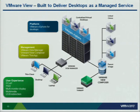So for those of you who aren't familiar with View, and there's a bunch of you that said, hey, we're kind of in here, and this is our first step on the journey, this is the slide where I'm going to show you a little bit about the pieces that make up View. We're going to start at the back end. So we have VMware vSphere for Desktops is what it's called when it's sold with View. It's vSphere Enterprise Plus.